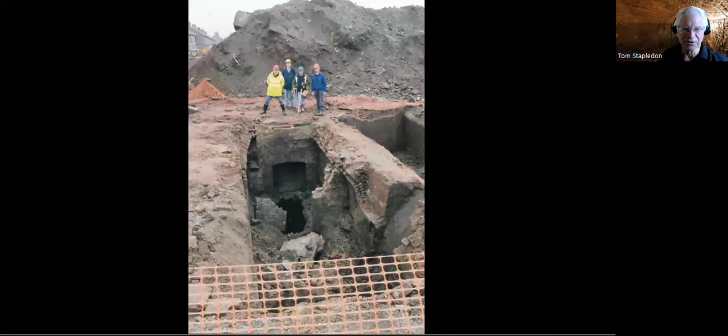I've got a number of these photographs, so I'm just going to keep showing them to you. Another look at cellar number 2 there with cellar number 1 alongside.